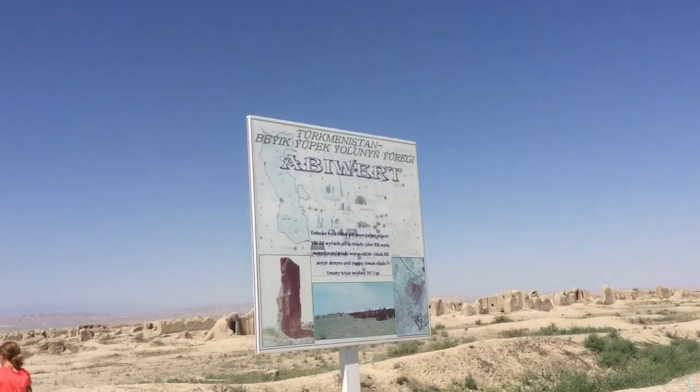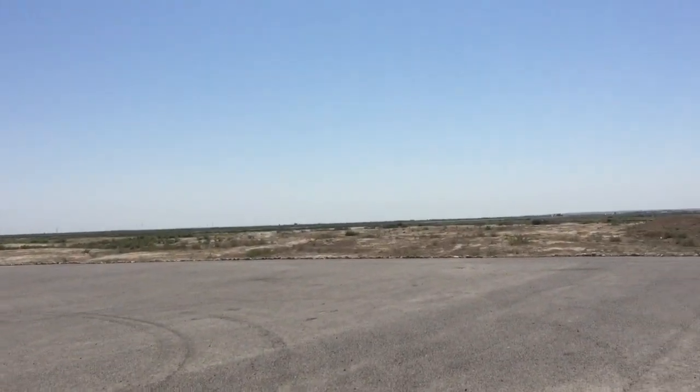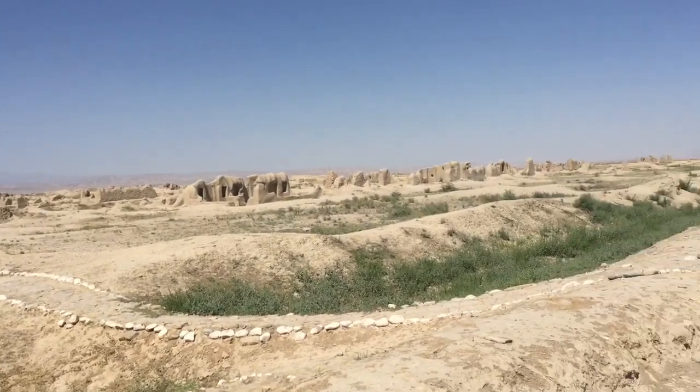Okay, I'm just stopping here. Actually on the Silk Road now, one of the ancient Silk Roads. There's many Silk Roads of course, but this is one of the ancient ones. It goes all the way through Turkmenistan and to Uzbekistan that we're following now.